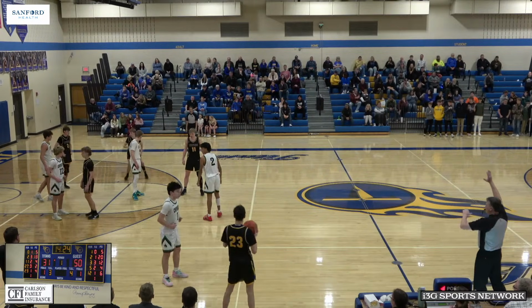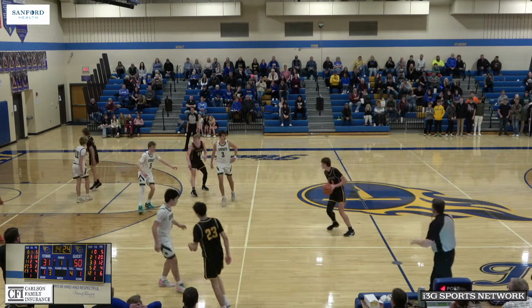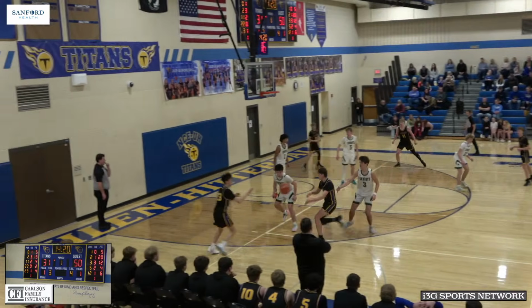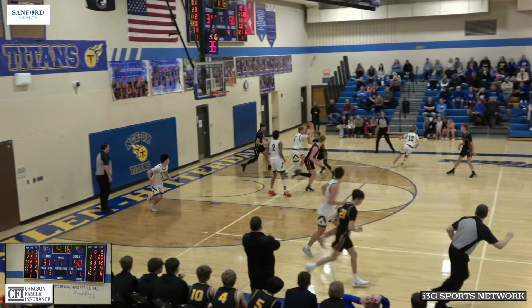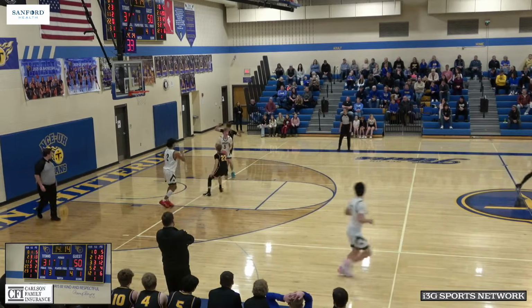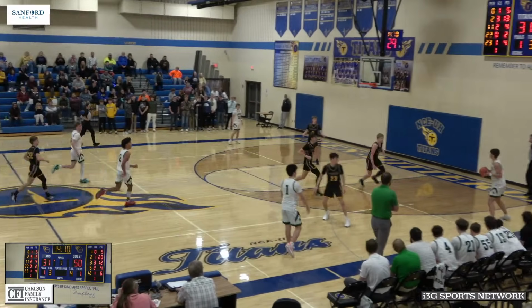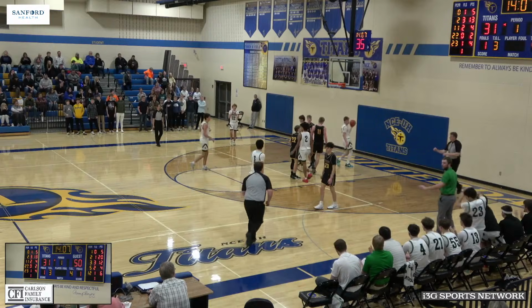Fox. Looking for an open teammate. Goes to Jace Broadseth. Can't leave him too open on the perimeter. Gets it over to Fox. They're going to leave him open, though, and he misses it. Levi Christensen, 2 defenders draped around him. Gets it to Aiden Sanchez. Fires ahead to Avery Smith. Cooper Roberts, nice little head fake. Goes to the spin move and draws the foul.